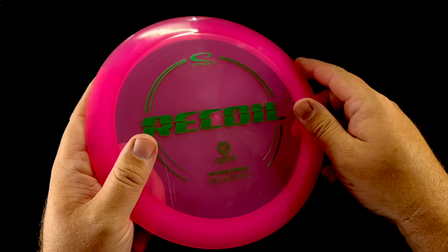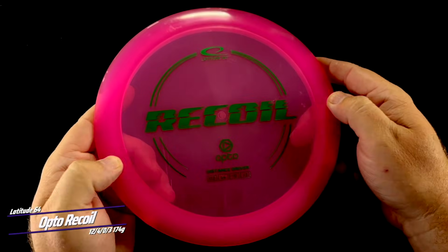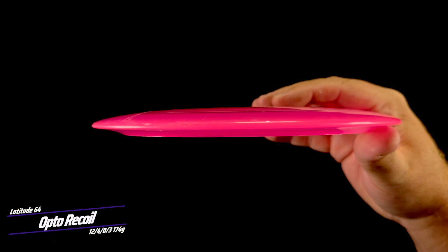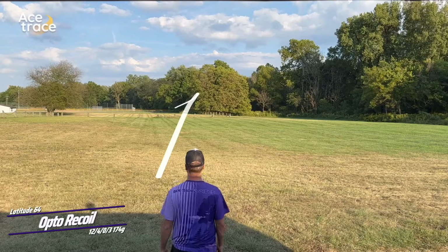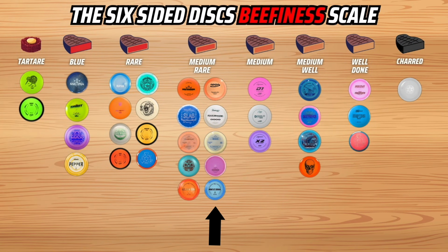Another discontinued driver from Latitude 64 also gives us a similar result. This is the Recoil, which I first learned about in Disc Golf Valley, which is probably not a good sign, I guess. Maybe that has something to do with it being discontinued. Either way, at 12.403, it gets a very similar flight to the Gladiator. So it's also medium rare.